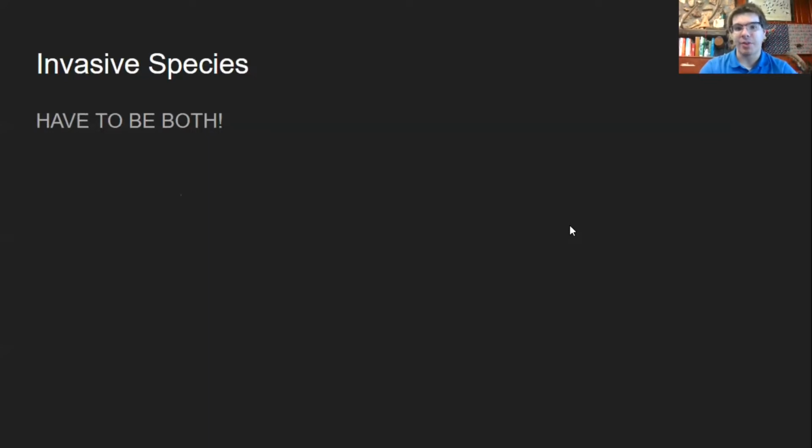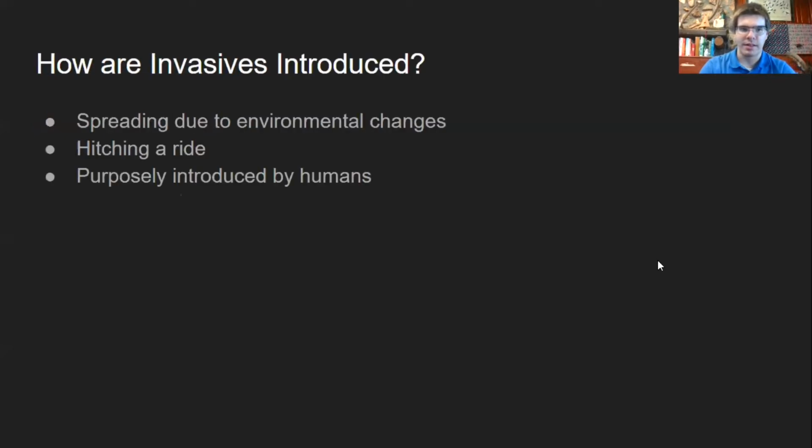But if you put them together, being non-native and harmful, that's what I mean whenever I'm describing an invasive species. You might also hear them called alien species sometimes, and it's for the same reasons. It's because they're not from around, and they adversely affect our ecosystem. So they're very harmful to us.